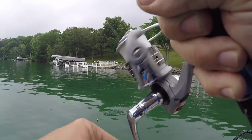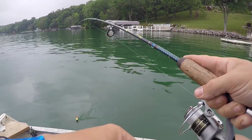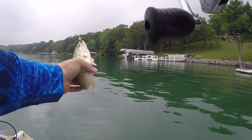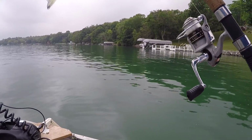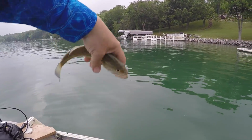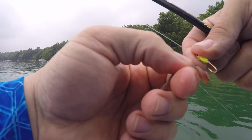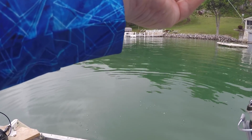What is that? Oh, it's a little bass. He threw my worm at me. I don't know if you guys seen that. He hit me right in the face with my worm. See? Oh no, I don't need to take this kind of abuse.